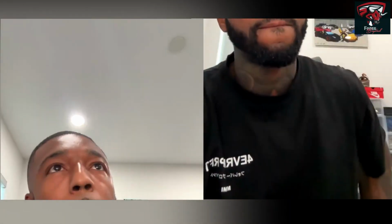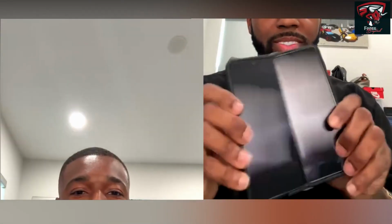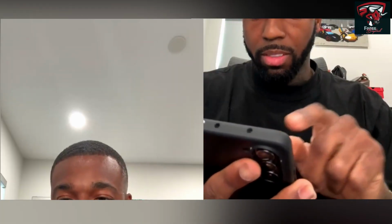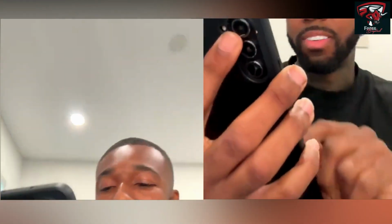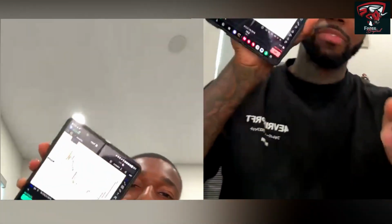And I got the Z Fold right here also. You know, I got the Z Fold. Boom. All I have on this entire phone is Trade Locker. I have Trade Locker, investing.com. Look at that. I have investing.com, Trade Locker, YouTube, and that's it really. So the Z Fold is definitely sick.